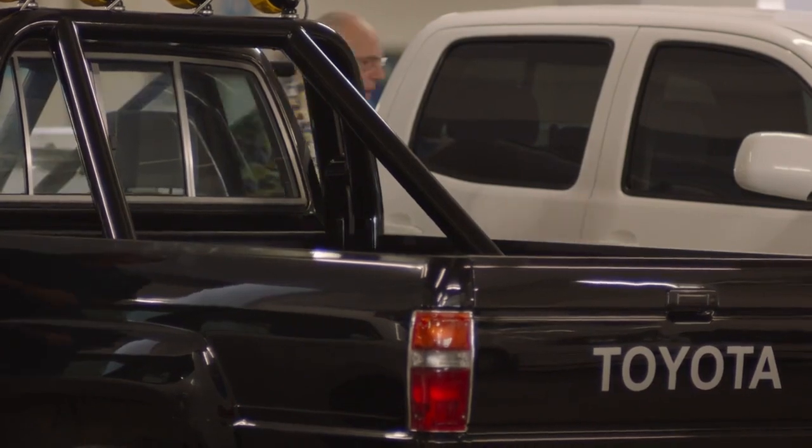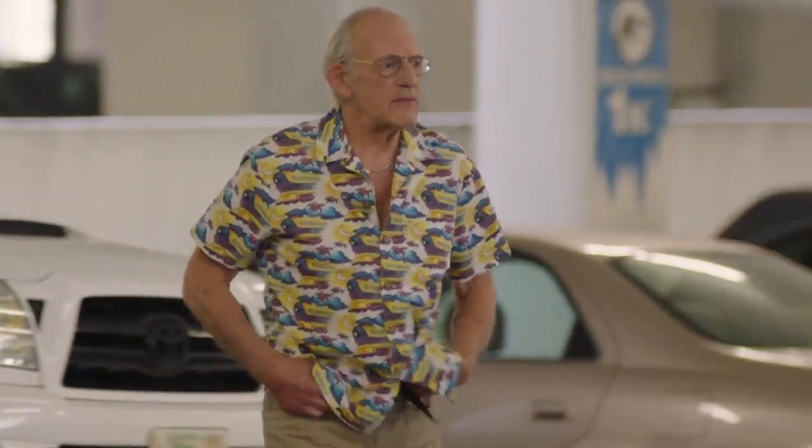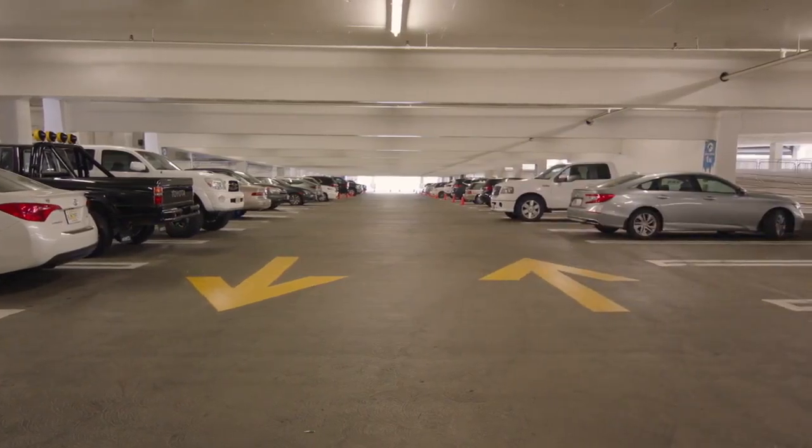Okay. Time machine number seven, the Oxnard car. This is our last hope. You think they have a men's room here? I think that's pretty likely, yeah. Well, at least that's some good news.